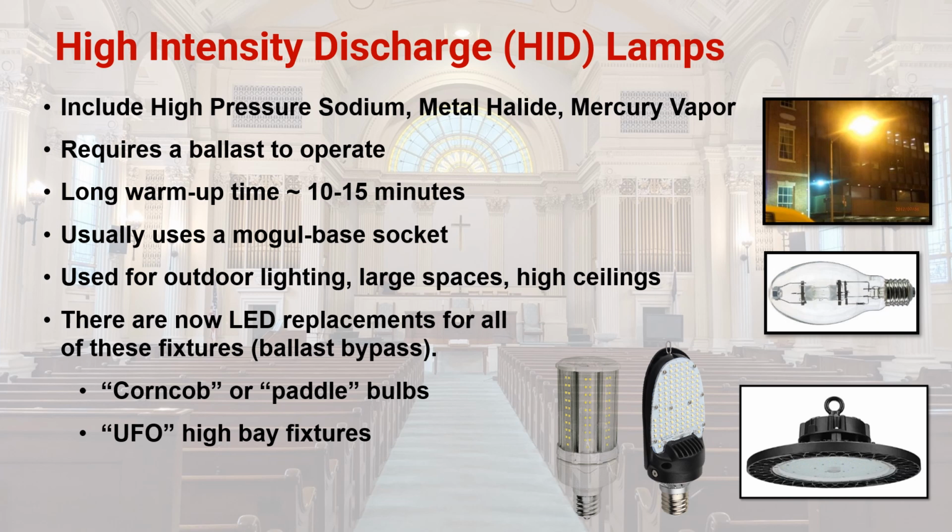Typically the bulbs, the pictures are on the bottom there. They call these corn cob bulbs, or corn or cob bulbs. They have LEDs all the way around the bulb. So you would use that wherever you want light thrown everywhere. So like a high bay fixture, a post light along a sidewalk.